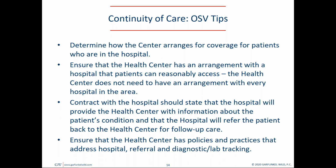So you get the results back on a patient. What many FQHCs tell me is when we get the lab results back, we only call the patient if there's a problem. If there's not a problem, we don't call the patient. They might say, we tell the patient that when we see them. I will tell you that HRSA is not okay with that.